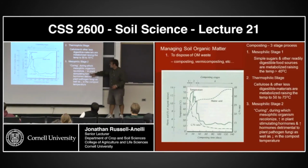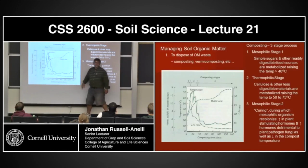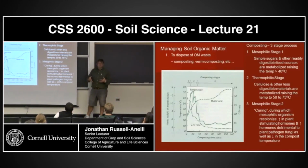Okay, and so as a result, we see an increase in stimulating hormones for plants, and we also see an increase in hormones that are detrimental to plant pathogens, as well as a decrease in the compost temperature. Okay, so that temperature is dropping right in here, and that's where you see this huge increase right in here of these humic acids. So in essence, those are the 3 stages of a thermophilic compost operation. This is the compost operation that we're going to be seeing this week.